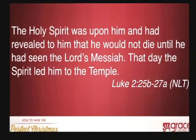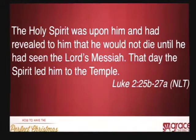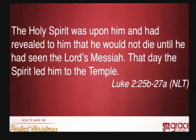Simeon models this for us. Look with me at Luke's description of him, and look at this triple mention of the Holy Spirit's impact upon his life. Let's read it together. The Holy Spirit was upon him and had revealed to him that he would not die until he had seen the Lord's Messiah. That day, the Spirit led him to the temple. You see the triple mention? The Holy Spirit was upon him, had revealed to him, and the Holy Spirit led him. Because Simeon listened, the Holy Spirit could lead.